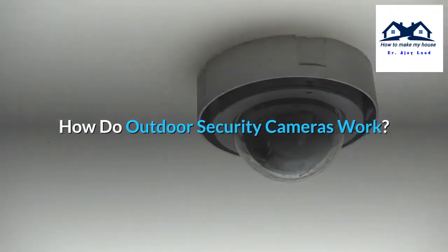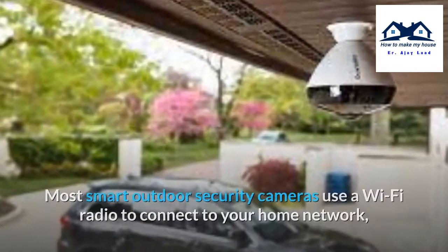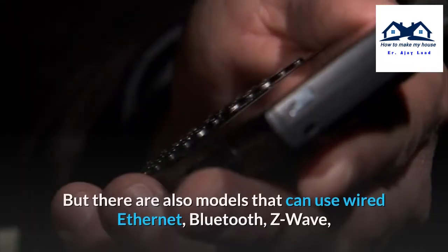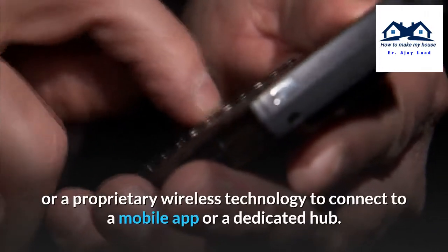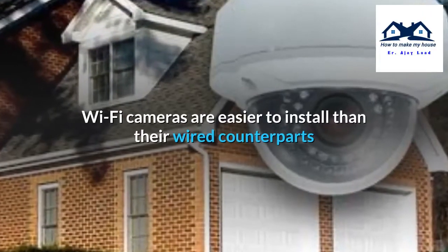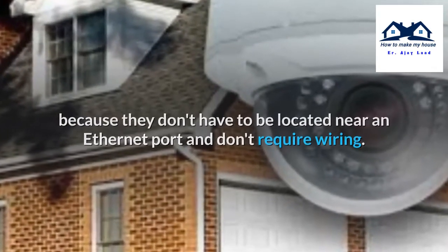How do outdoor security cameras work? Most smart outdoor security cameras use a Wi-Fi radio to connect to your home network, allowing you to access them from anywhere using a mobile app. But there are also models that can use wired Ethernet, Bluetooth, Z-Wave, or a proprietary wireless technology to connect to a mobile app or a dedicated hub. Wi-Fi cameras are easier to install than their wired counterparts because they don't have to be located near an Ethernet port and don't require wiring.